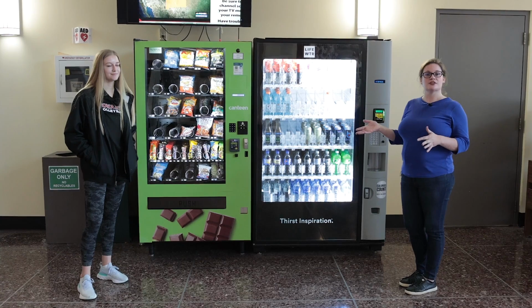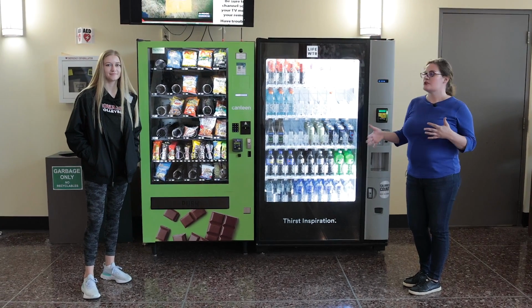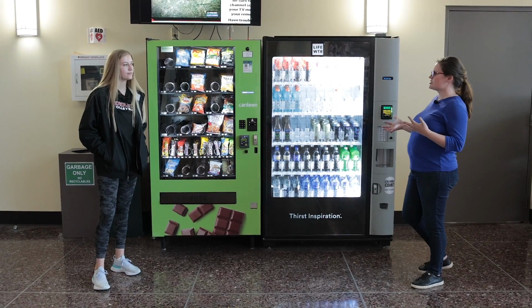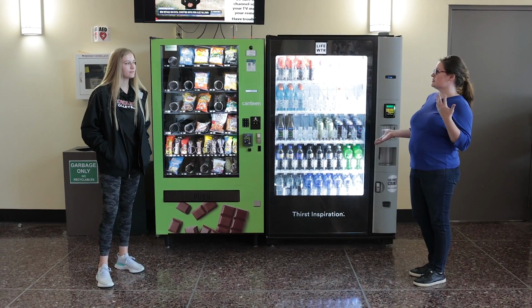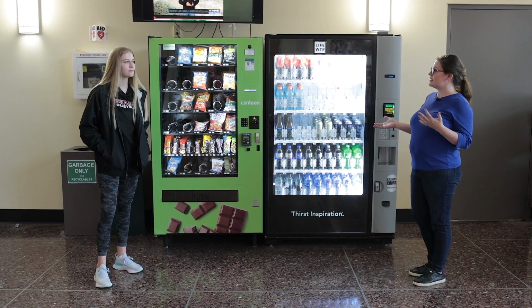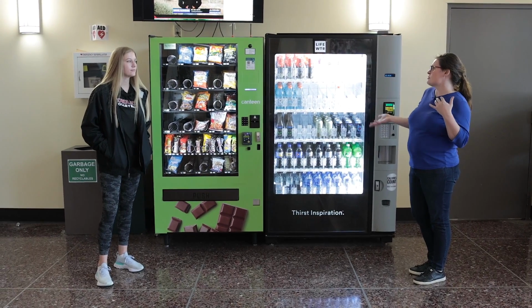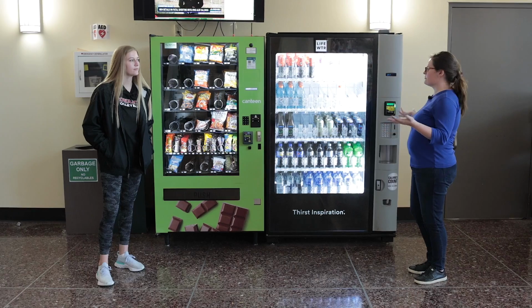Okay, so here we are in the first floor of the gym. We have Olivia here, who's a volleyball athlete. So Olivia, what would you eat, what would you grab from one of these vending machines if you were between meals, you weren't able to get to the dining hall to have lunch, or this was before dinner, before or after practice? What would you grab out of the vending machines?